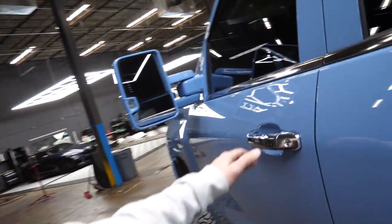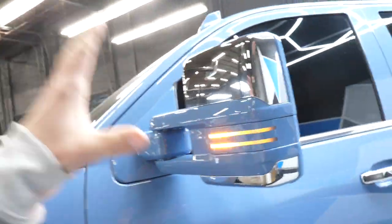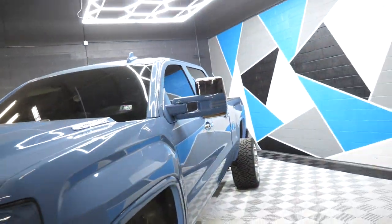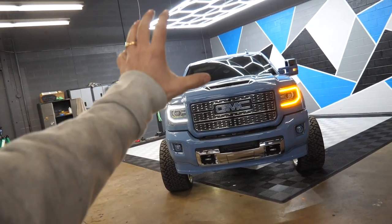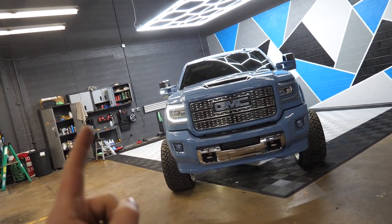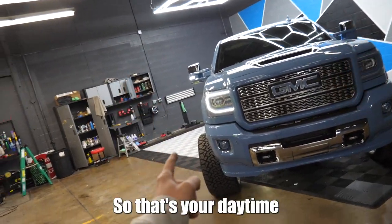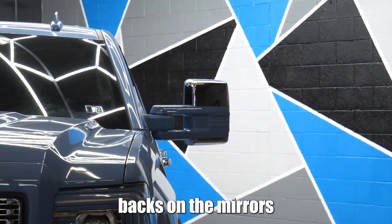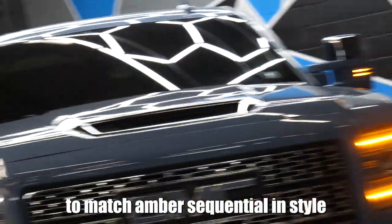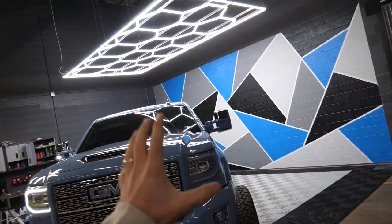All right, so real quick, let's turn these things on so we can show you guys the rest of the lights on this truck. So we've got the turn signal on the side. You guys can see the mirrors are pretty special, and the headlights are super special as well. So if we were looking at you behind the wheel of your new truck making a left turn at an intersection, you're gonna see switchback functionality in the headlights. So that's your daytime running light, and that is your switchback. And then we've also got switchbacks on the mirrors to match, amber sequential in style, and then solid white when it's not enabled. Mirror lights are done by Boost Auto Parts.